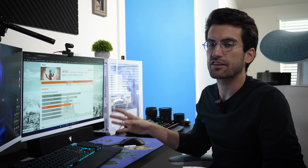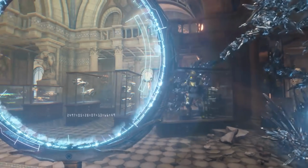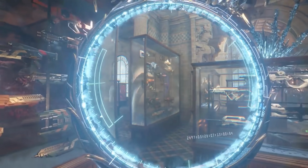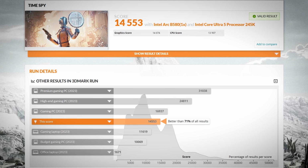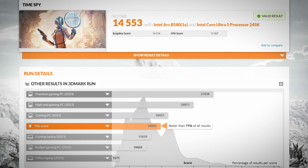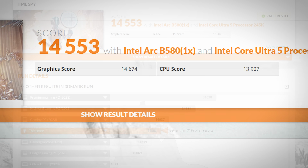Oh, and one more thing while we're waiting, since we're not going to be testing Bo's system specifically, we're just going to leave a very plain Jane copy of Windows for him to set up from there. I did at the very least want to pull up a 3DMark Time Spy average score for this combination of hardware. Again, that's an Intel Core Ultra 5 245K and an Intel Arc B580 graphics card. This combo, on average, scoring better than 71% of all submitted results is pretty darn impressive. A graphics score somewhere in the mid 14,000 range and a CPU score somewhere around 14,000.